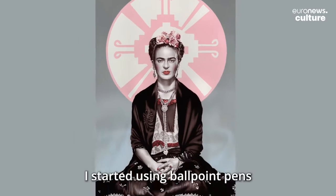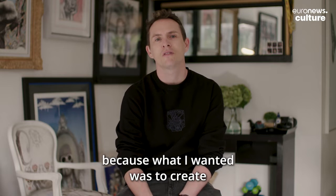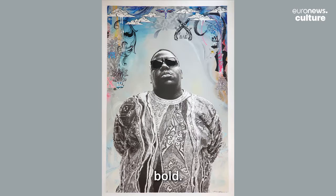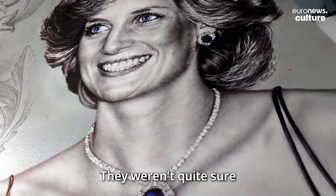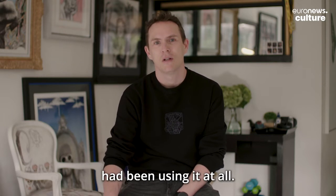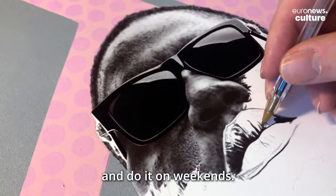I started using ballpoint pens from a very young age, around 12, 13, because what I wanted was to create a drawing that was very realistic, but bold. The reaction I got from teachers about using ballpoint pens was a bit of perplexion. They weren't quite sure how to teach me how to use it, because I don't think anyone else had been using it at all. And I ended up having to teach myself and do it on weekends.